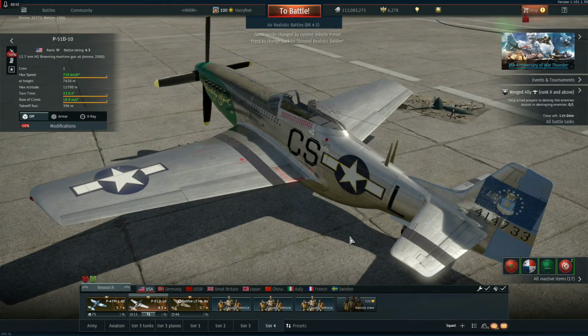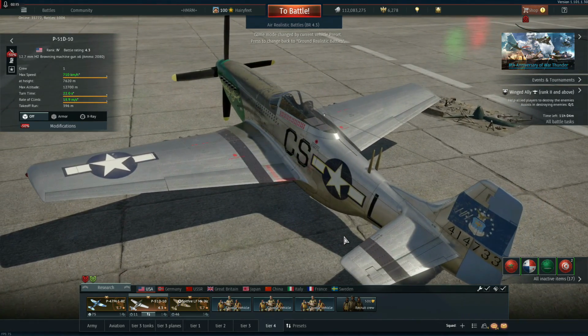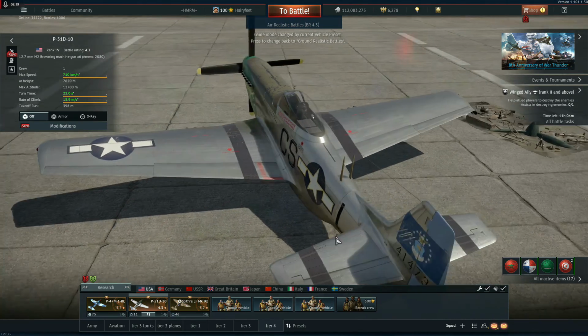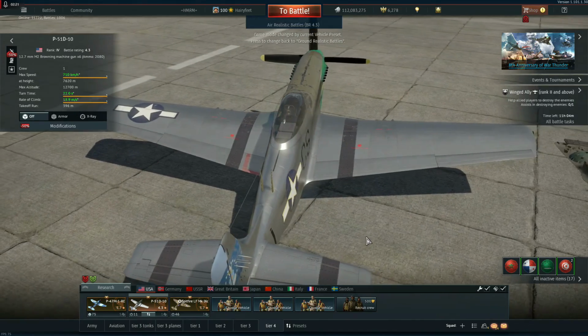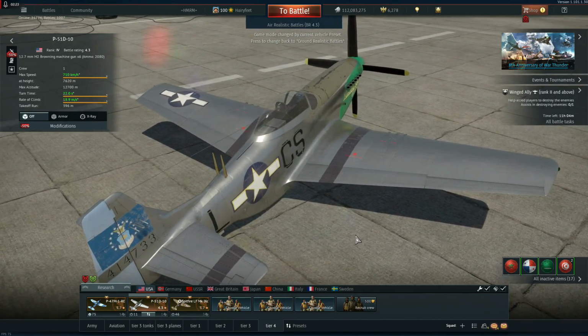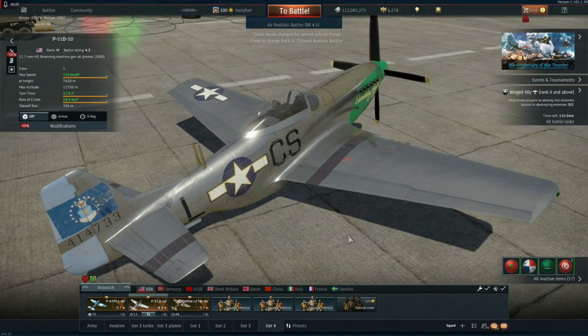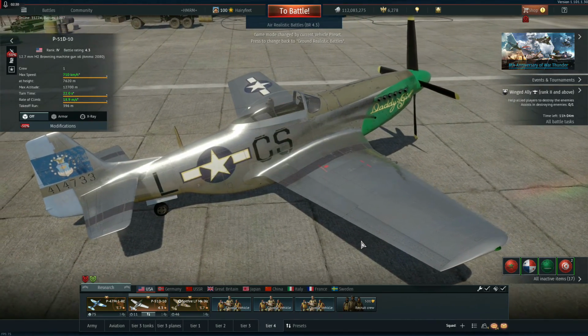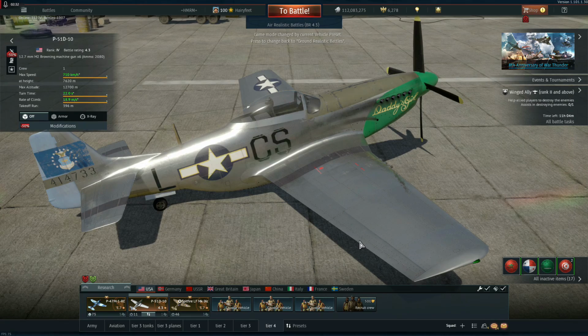It's got a 3 meter per second climb rate better than the P-47M, and it's a full 1.5 BR lower. Don't have quite as much ammo, but good lord, 650 cals, they're still going to kick some butt. All in all, this one, I would say, would be a better one to get.